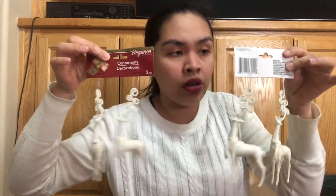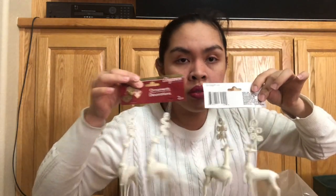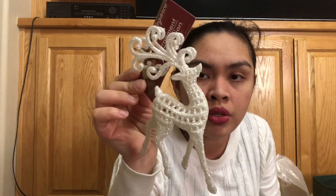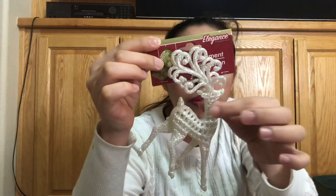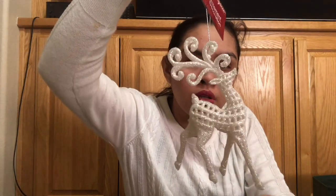So I'm just gonna show you two packs for $1 at the dollar store. This white one, and then I got this one, this kind of one reindeer. This one looks good, but it's just one in a pack. It's cute. Oh my goodness, look at that. Look at those glitters.